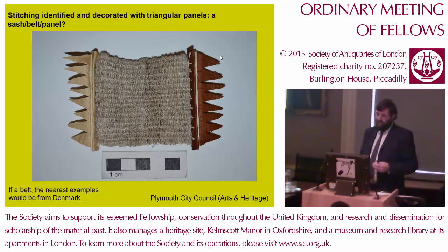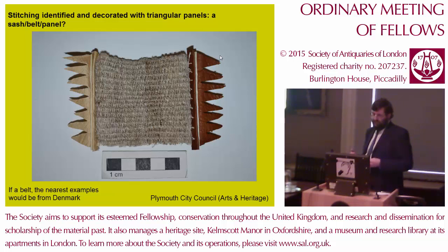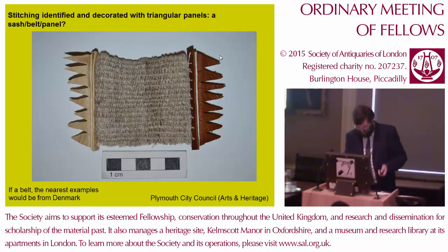We're not entirely sure what it is. As I said, it could have had a backing on it, in which case it could be part of a garment. But the other possibility, and I think it's the one that's favoured by the specialists, is it's more likely to be some kind of sash or belt. And as such, the nearest example of this would be the kinds of things which come out of log coffin burials in Denmark.